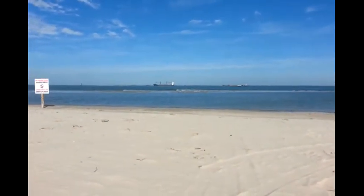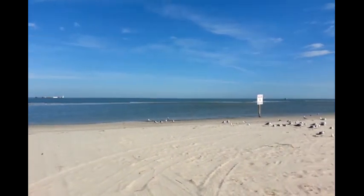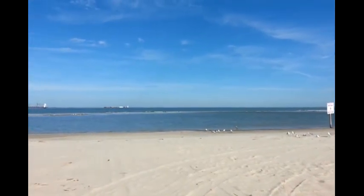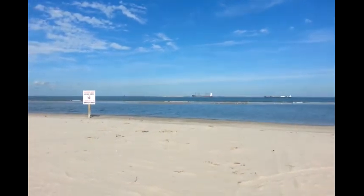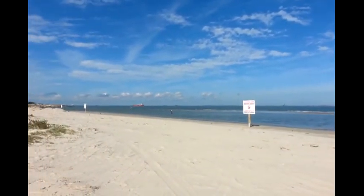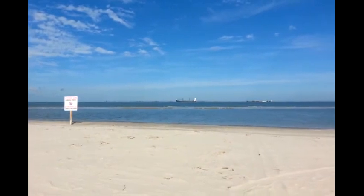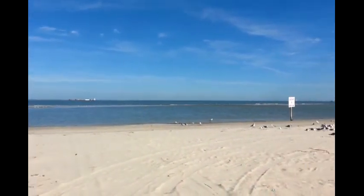Okay, we're down here at East Beach in Galveston. We always come here first to find driftwood or shells, and we look at the cargo boats going by. Got one person out there fishing. They're not supposed to be in the water. It says no wading, no swimming, so if he drowns, his own tough luck. Rip currents out here.